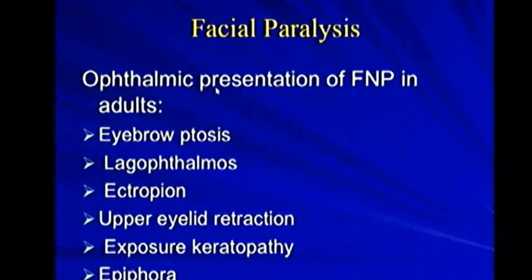Here, one of the things that I want to touch and spend some time on is the facial nerve presentation in adults and childhood. In adult patients, especially elderly, they typically present with eyebrow ptosis, lagophthalmos, ectropion, upper eyelid retraction. It's very common if you pay attention for it. Exposure keratopathy and epiphora. These are the ophthalmic manifestations of facial nerve palsy in adults.